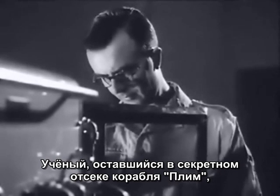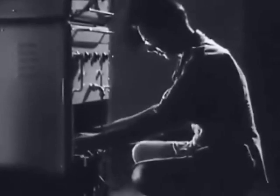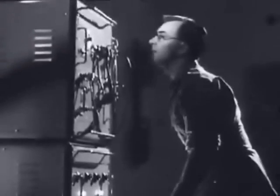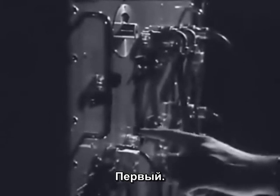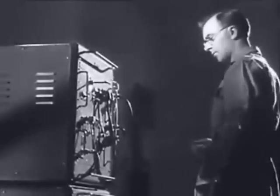Inside the secret barrels of Plym, one scientist remains to arm the firing circuit. Connect the batteries. 1, 2. Next, the switches. 1, 2, 3. Now the key, turning the circuit into position to fire. That's it.